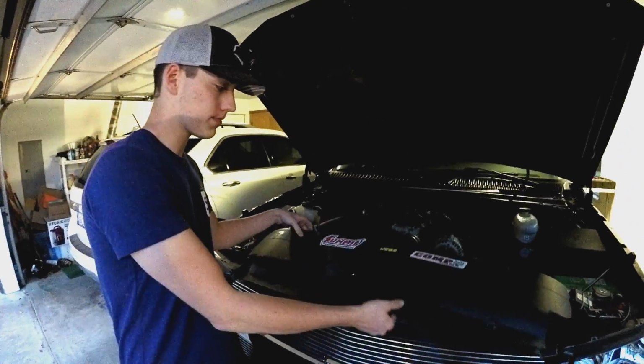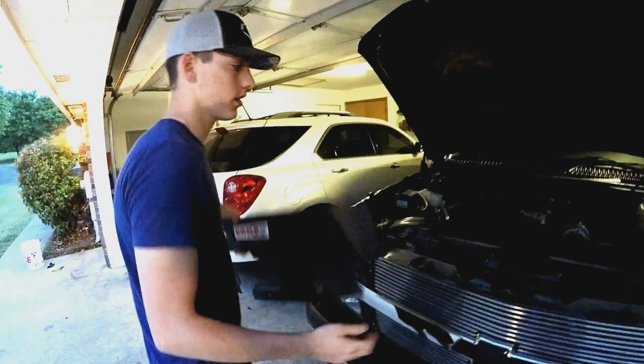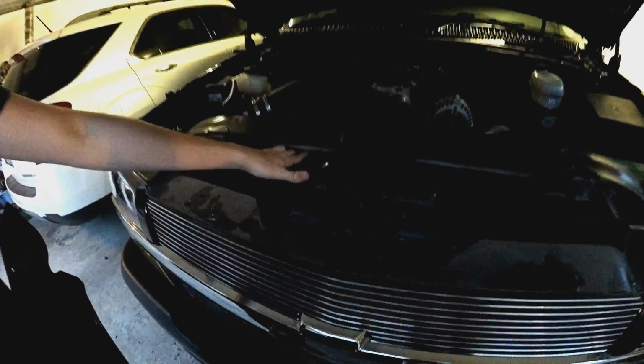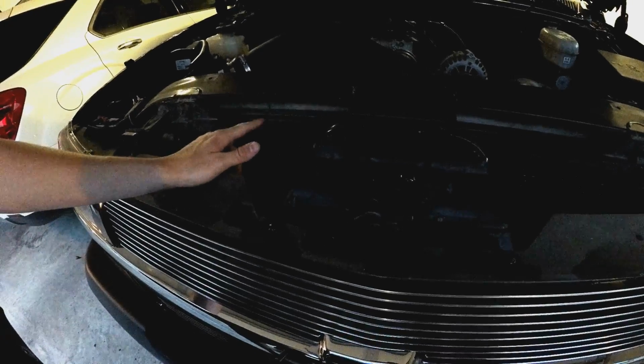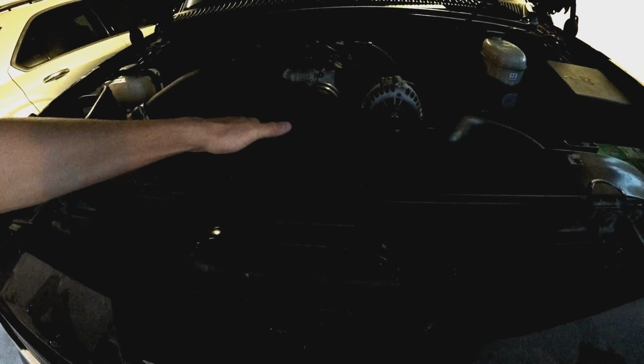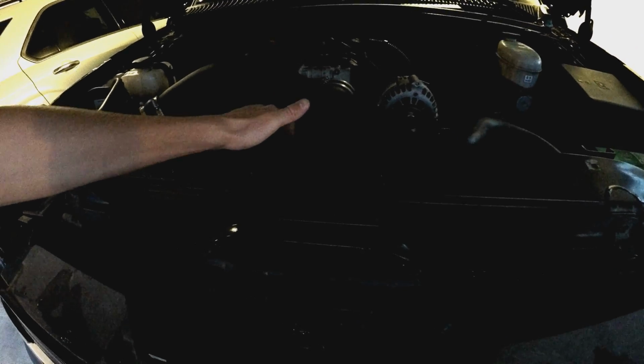So we got the tabs popped off. Now this just comes off, and then that exposes the radiator, which is right there, and so I'll get the coolant drained out of it and start unbolting it. I need to get all this plastic stuff out of the way to get my hoses disconnected from the water pump so that we can pull it up and out of there.